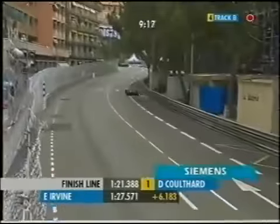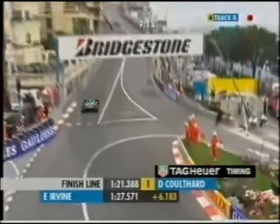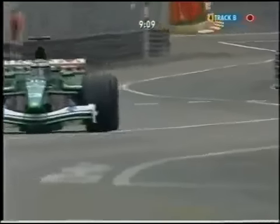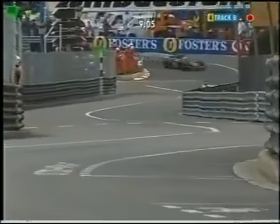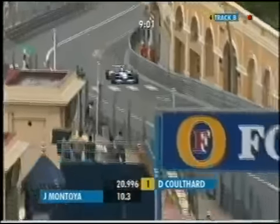Started at the back after stalling on the formation lap. Enrique was perfectly within his rights to drive as hard as he could and try and let David find a way past, and David couldn't until Enrique made his pit stop on lap 43, I think it was. So it was a long time that Coulthard was stuck behind him.